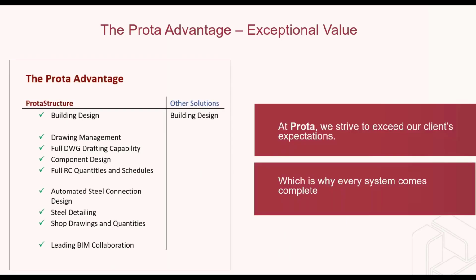Well, what is our biggest advantage? It's Prota, our biggest advantage compared to any other solution on the market is that we offer a comprehensive solution for our clients. With ProtaStructure, you can design model buildings, then perform automated steel and reinforced concrete detailing with ProtaSteel and ProtaDetails. You can also coordinate your model with leading BIM players with ProtaBIM. In other words, you invest in a single package and own all these technologies at once.